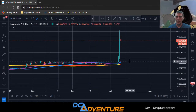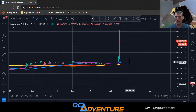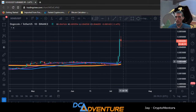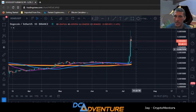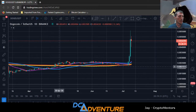You can see on the daily, the 21 is right there, 21 day 0.0026, and then the 50 day. It did cross, so that is bullish. That is bullish, but you know, it can come right back down just as fast as it went up. So be aware, guys. Keep your eyes on it if you're holding a bunch of Doge.